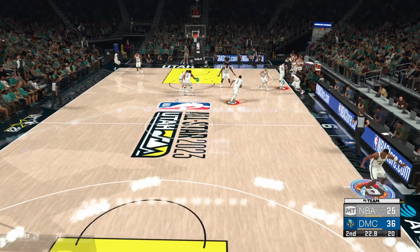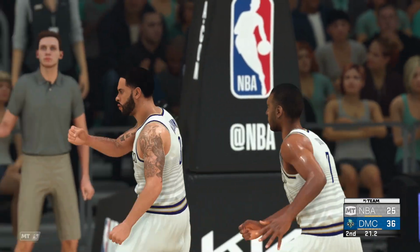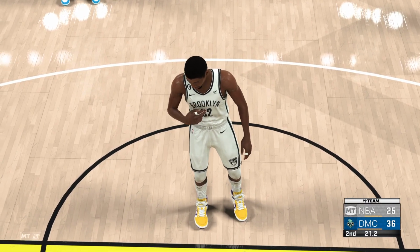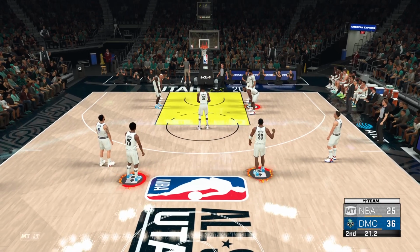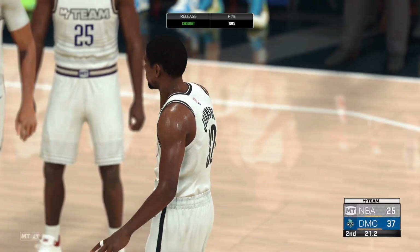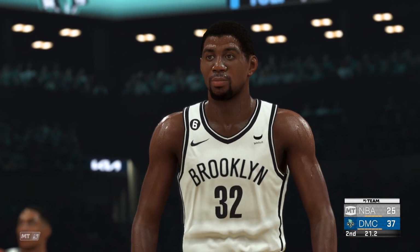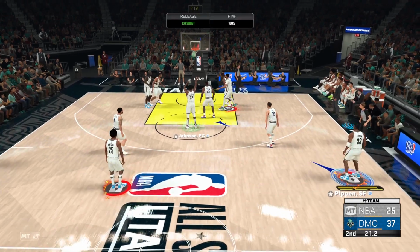His 3-point shot looks so pure. The defense allowing him to get comfortable out there. And so he draws the foul, headed to the line to shoot a pair. Man, good whistle there. Shooting two. And he knocks down the first one. And so he hits both.